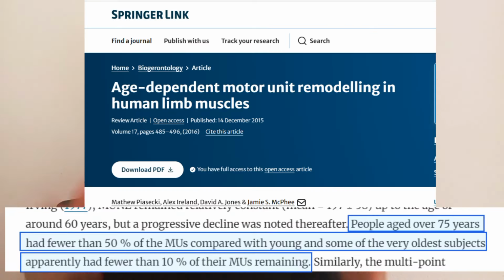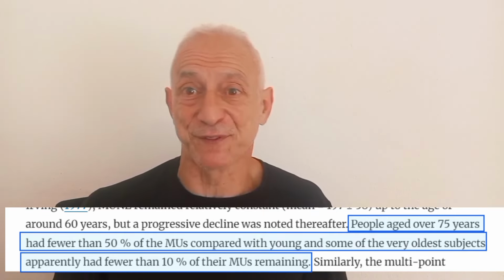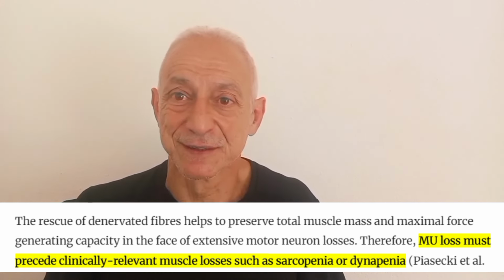As I mentioned earlier, starting in your 30s, you begin to lose motor units, especially those connected to the fast twitch muscle fibers. By the time you reach 75, you may have lost 50% of these motor units, and in later years, you only have about 10% left. This loss leads to a decrease in the number of fast twitch fibers, which directly impacts muscle power, strength, and function. When fast twitch fibers diminish, your overall muscle mass starts to shrink, a condition known as sarcopenia.